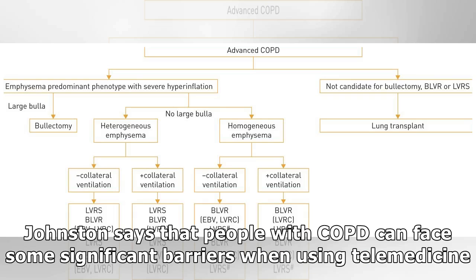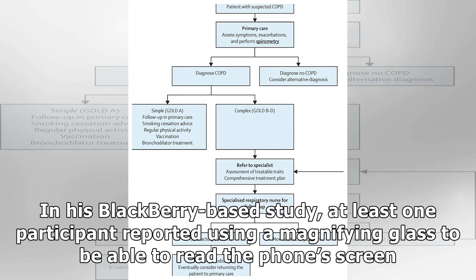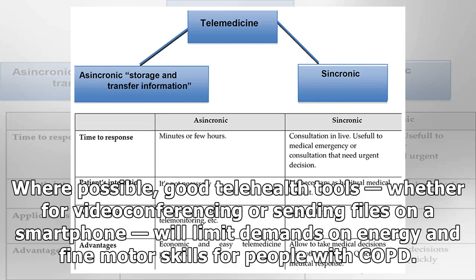Johnston says that people with COPD can face some significant barriers when using telemedicine. People with COPD tend to be older, easily fatigued, and often have other conditions that make using small screens and tiny fonts difficult. "Good industrial engineering is important," he says. In his BlackBerry-based study, at least 1 participant reported using a magnifying glass to be able to read the phone screen. Where possible, good telehealth tools, whether for video conferencing or sending files on a smartphone, will limit demands on energy and fine motor skills for people with COPD.